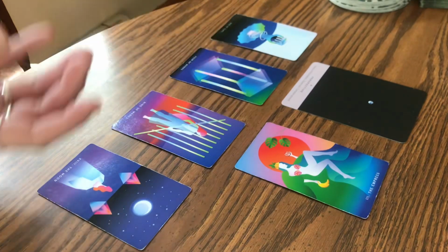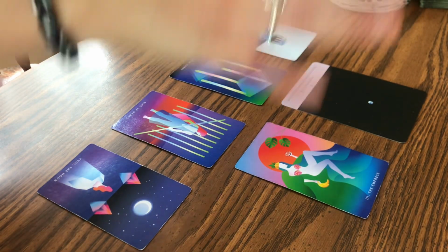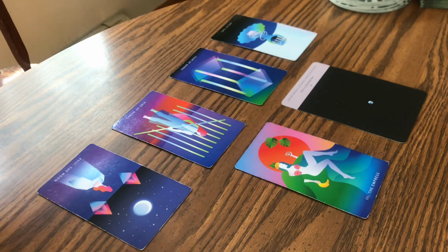So if that was your question, something to do with romantic love, a romantic offer, for those people, I do think that this is going to be secure, stable, because the 4 of Wands, 4 is very secure, stable, steady. I do think this is definitely going to be something that is going to be lasting a while. Once again, secure, steady, stable. I think this is trustworthy for sure.